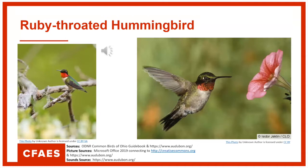They migrate down to the southern areas of the U.S. and South Florida, maybe even to Mexico, those areas, for the warm weather where it stays warm year round. They cannot survive here at all. Their habitats consist of your backyard. Obviously, they're always at our feeders, especially if you're putting out the hummingbird feeders. They like mature forest, woodlands, flower gardens. Wherever there's flowers and nectar, that's where they're going to be. That's where they want to be feeding.